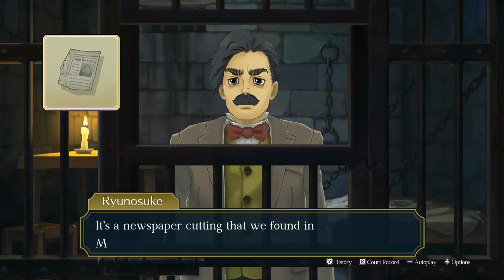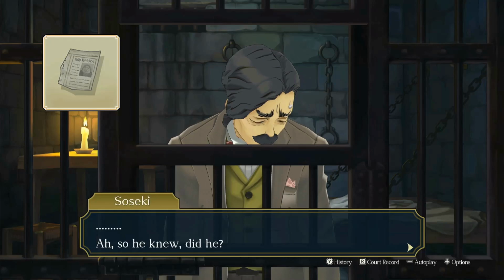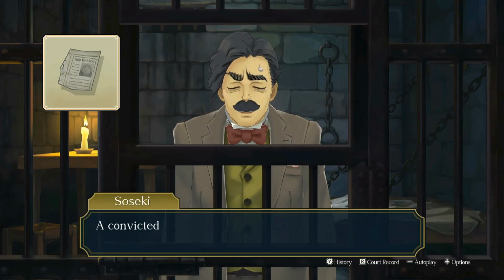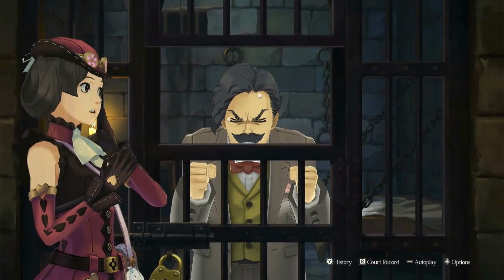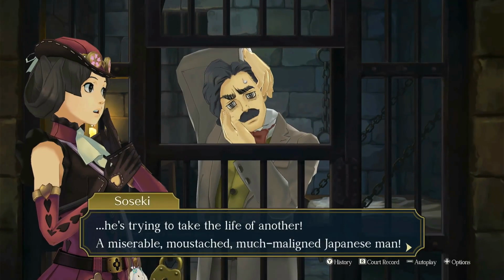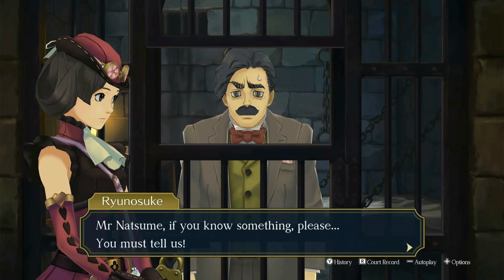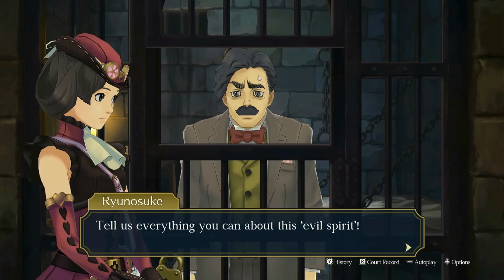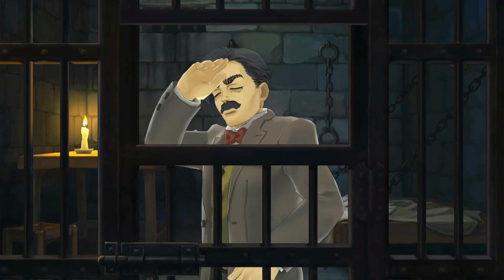What's this? It's a newspaper cutting that we found in Mr. Shakespeare's room. So he knew, did he? Sorry? About this man, Selden. A convicted killer, and the evil spirit behind the curse that afflicts my lodgings. What? He's already taken one young man's life, and now he's trying to take the life of another. A miserable, mustached, much maligned Japanese man. Mr. Natsume, if you know something, please, you must tell us. Tell us everything you can about this evil spirit. How is he haunting the lodgings if he died in prison?